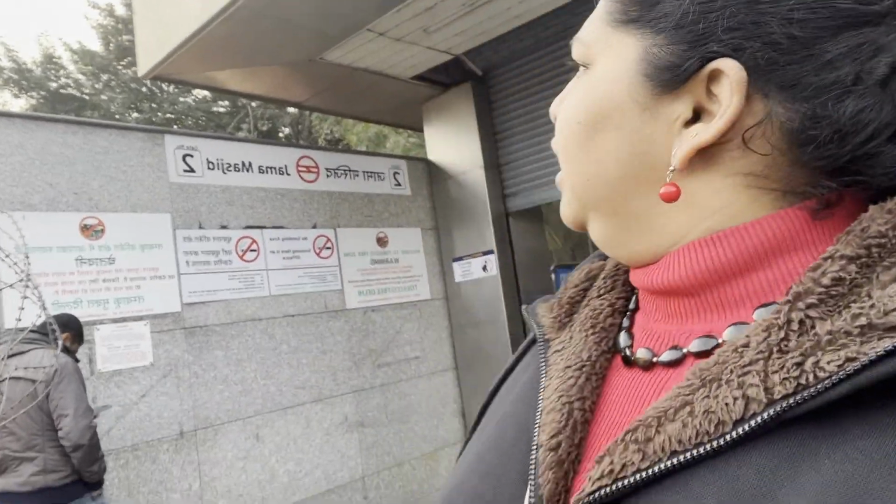So we are here at Jama Masjid and we are going to a very famous place, which is Qureshi Kabab. That is one place where you get really yummy kebab. And after a long time, I think after lockdown, I think we are going there. So yeah, we are here. We have exited at Jama Masjid metro station, gate number 2. And we shall go.